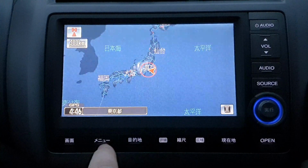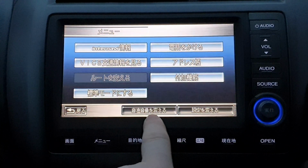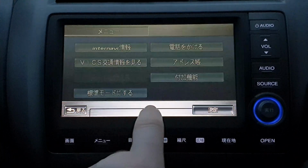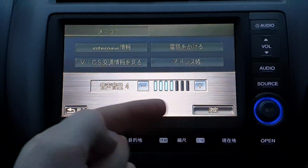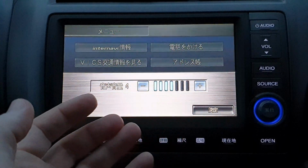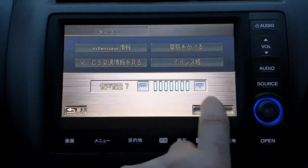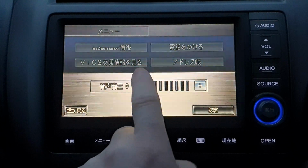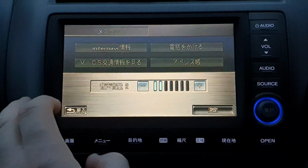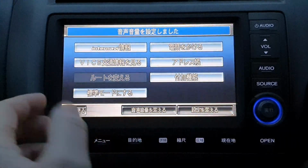Here's another little thing that you might want to do. If you press your menu button, this one here, it brings you into the sound from the lady that's speaking in the speakers. It's her voice, so you can raise all of those beeps up, or you can drop it all the way down to nothing. Now I usually just leave it on 2 because I don't mind listening to her. She's not too bad. And then if you press the set button, that will set that. So hopefully that's helped you out there.